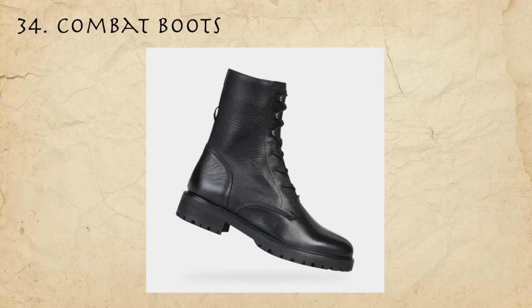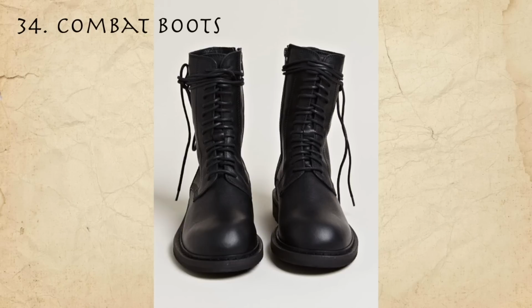Next one is combat boots. They look actually very similar to Dr. Martens. The modern combat boot, as we know it, was designed in the early 1940s by Wellington Boot Company and first used by the British Army.